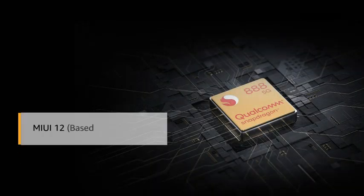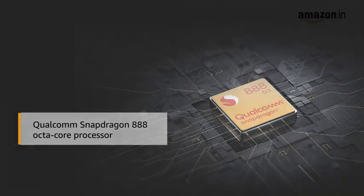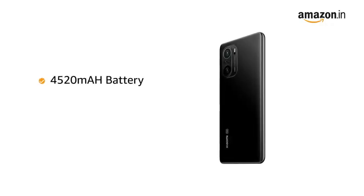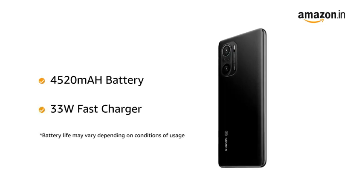Powered by MIUI 12, based on Android 11 with Qualcomm Snapdragon 888 octa-core processor, the phone makes downloading as well as browsing very smooth. Mi 11X comes with a 4520 mAh battery with 33-watt fast charger.